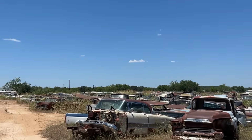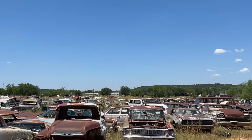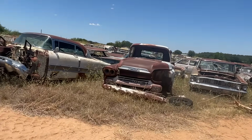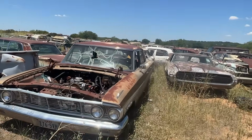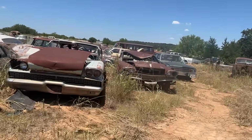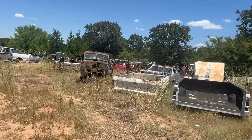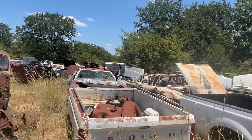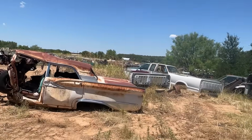Okay, here we are on the other side of the fence, going back down that road we came. We're gonna stop. Pull up this right quick. It's so hot out here, my phone's overheating. So I had to let it cool down for a second. But I think we'll make it, even if I have to stop again.